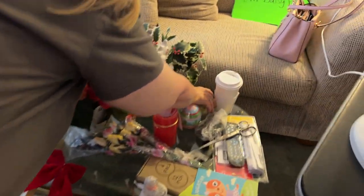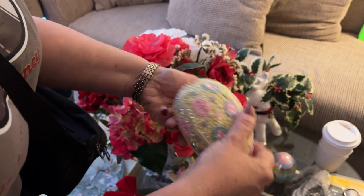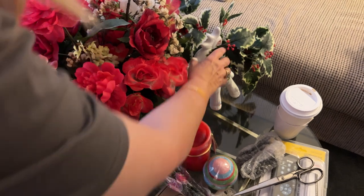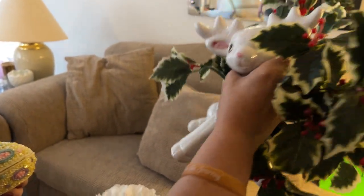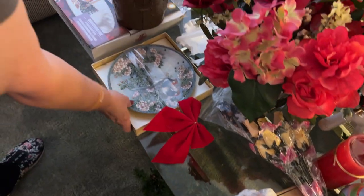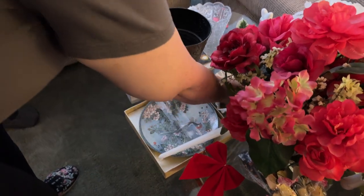Oh, look at these Easter eggs. Or that. Isn't that pretty? And let's see that one. I don't like that one as much. I like this one. Look at that Christmas guy. A little bit big for shipping. Let's see. We have a Santa. We have a bird plate. And look at this.